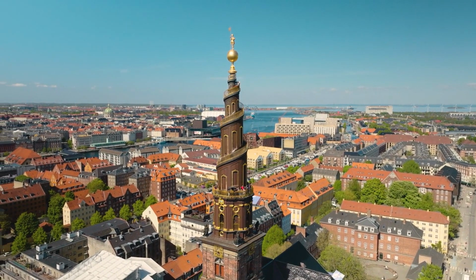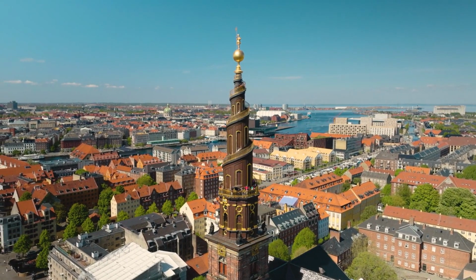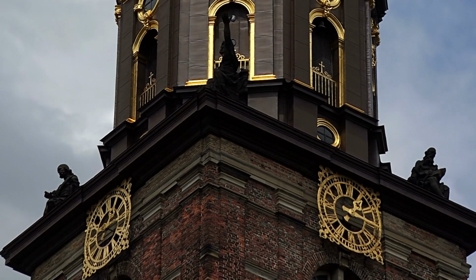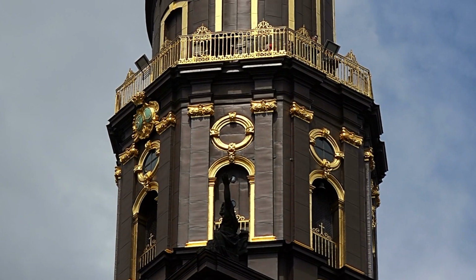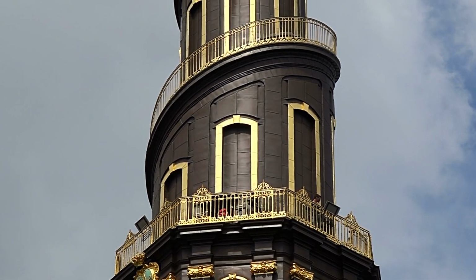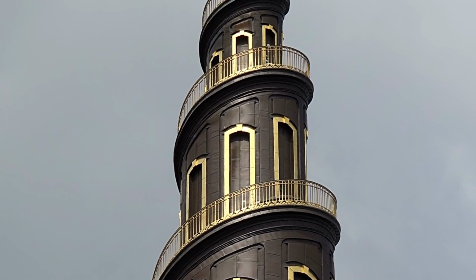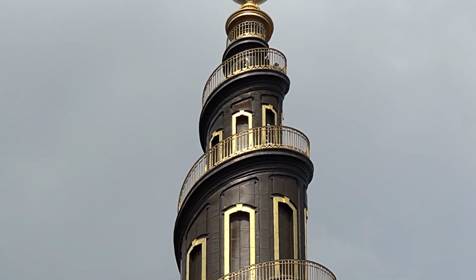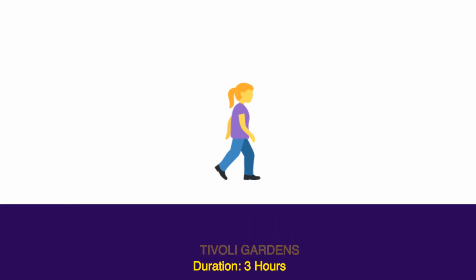The 90-meter-high spire is topped by a 4-meter-high figure of Christ. Visitors can climb the spire's 400 stairs to a small platform, which offers amazing views of the city. The church has a magnificent set of bells, the largest carillon in Northern Europe, which ring at intervals throughout the day. 2.1 km, 26 mins walking. Start time 15:30, Tivoli Gardens. Duration, 3 hours.